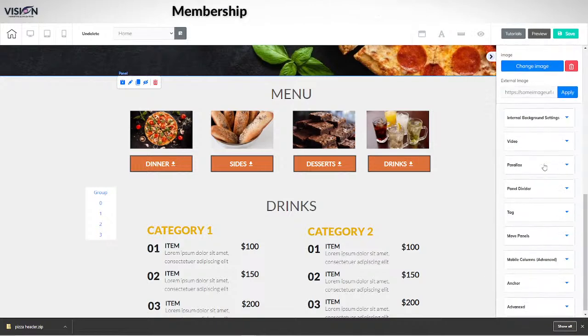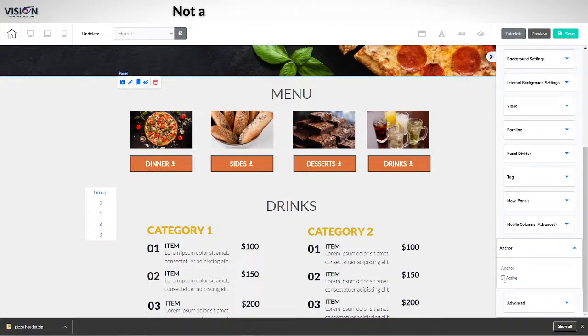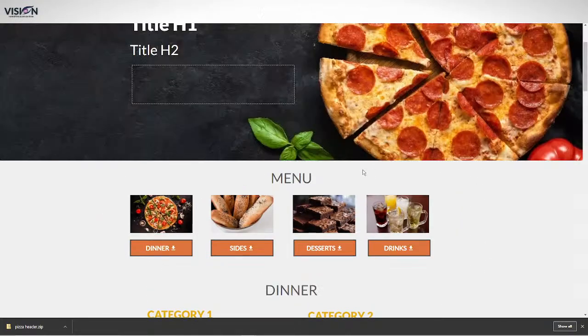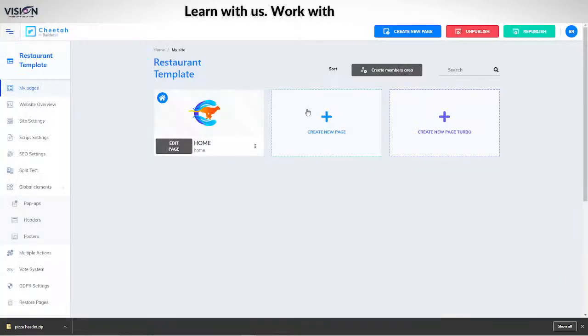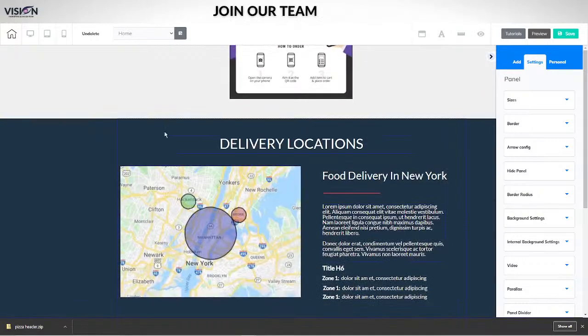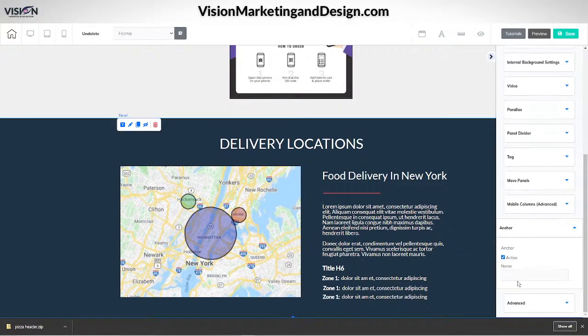So what I want to do now is go to where it says anchor. Okay, and I want to click here because I'm in the panel settings and I want to create an anchor. So I'm going to call this menu so that it reminds me what it is. Now, if you look at the next item, food delivery. Okay, so now I need to scroll down to the delivery section or the delivery panel. I'm going to click here and then go to anchor, and we're going to call this delivery. And again, that's just so that we know which panel it is.